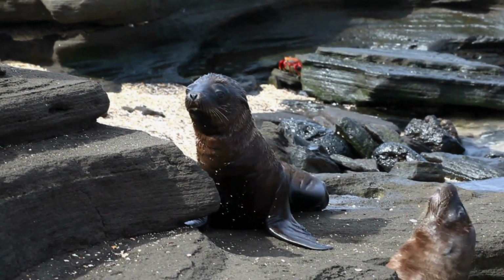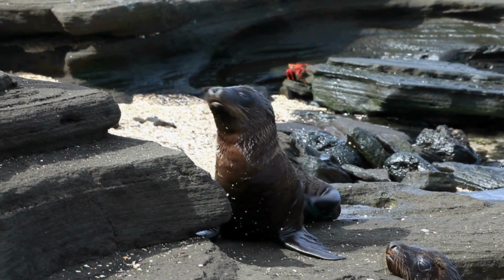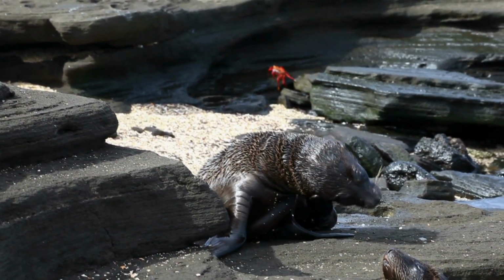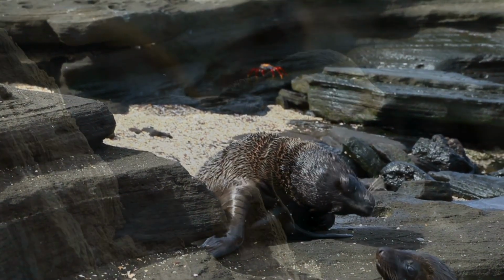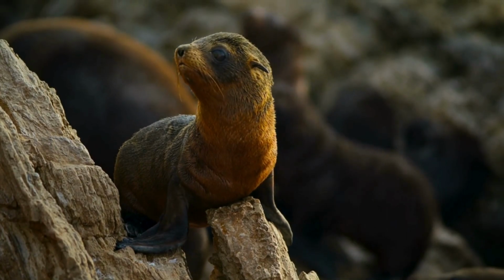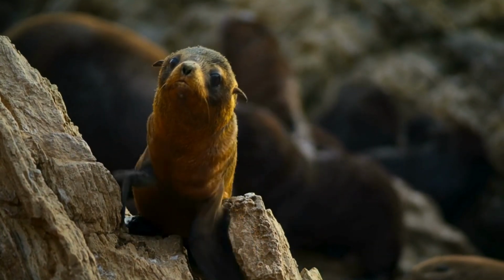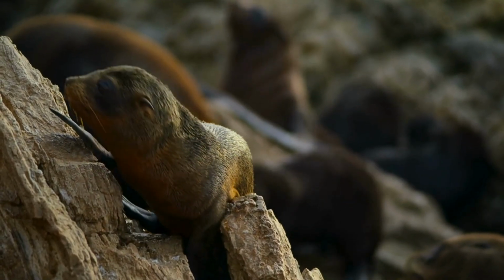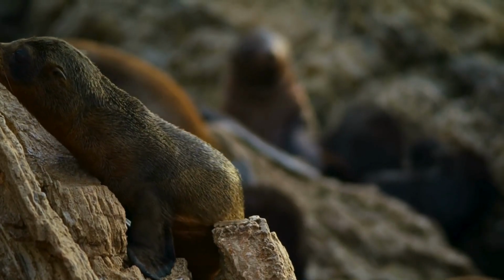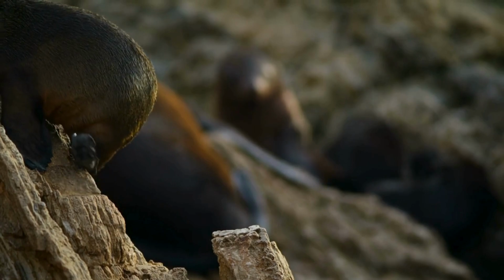These breeding spots are typically made up of multiple harems. After a gestation period of 8 to 18 months depending on the species, the female sea lion gives birth to a single pup or two pups on rare occasions. At birth, pups weigh 13 to 48 pounds and measure 2 to 3 feet in length depending on the species. They're born with their eyes open and a long, dense coat of hair called the lanugo.